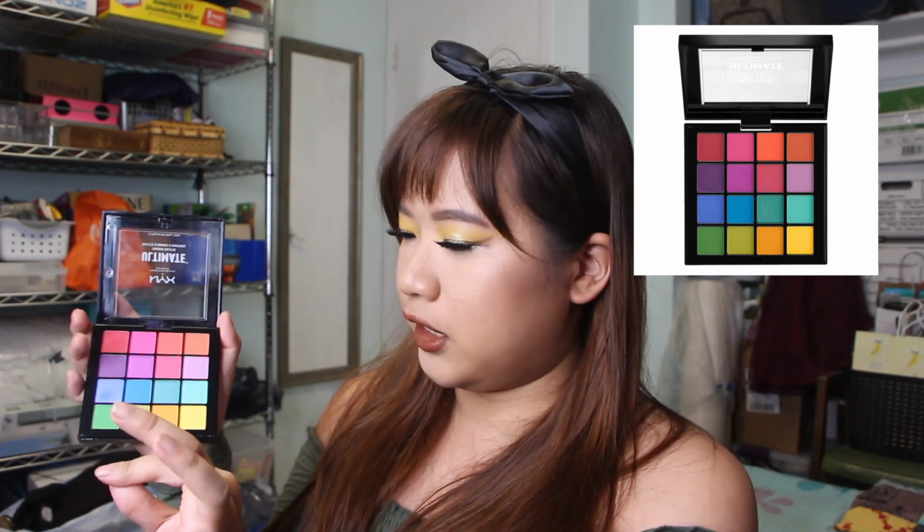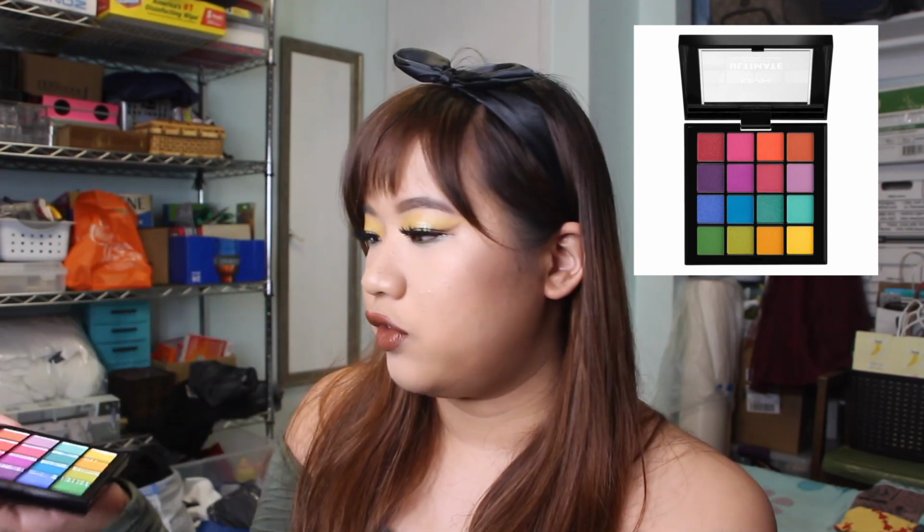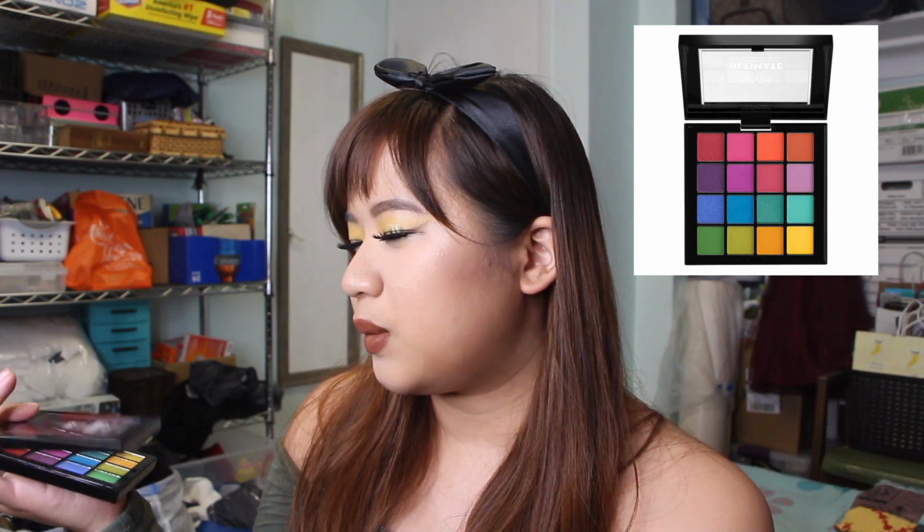If I'm doing a color specific look, I won't grab a whole rainbow palette unless I'm scarce on those colors. I'll grab a palette dedicated to the color scheme that I need versus grabbing a whole rainbow palette, so I actually haven't given this the time that it deserves yet. I think I may have used some of this on my rainbow eye look. I don't even remember because I know I mostly use a James Charles palette. Spoiler for ahead, but yeah.